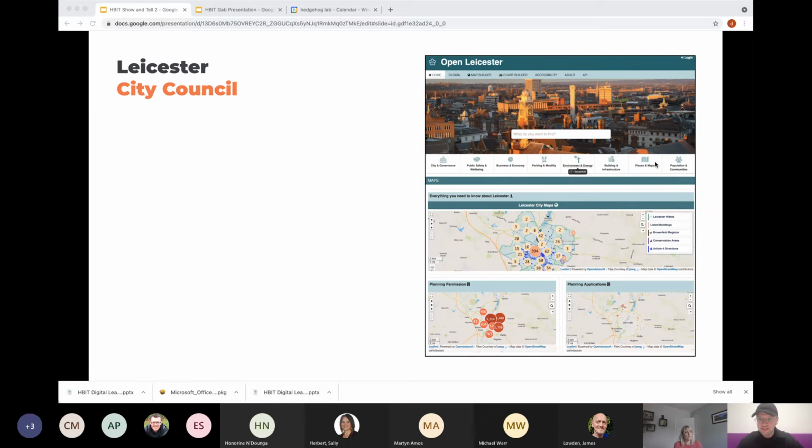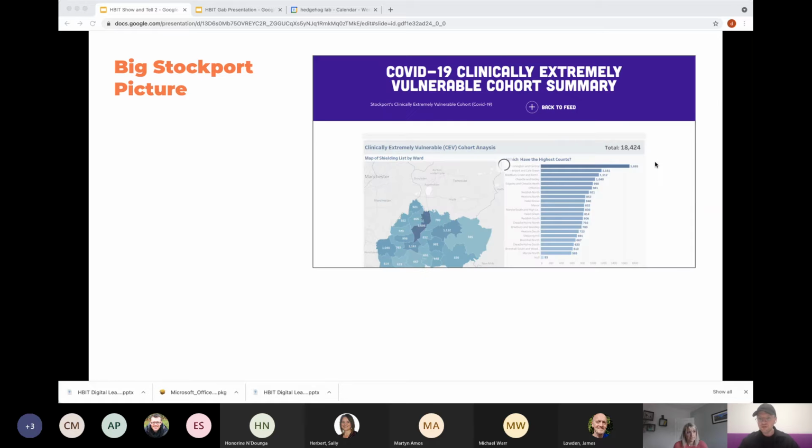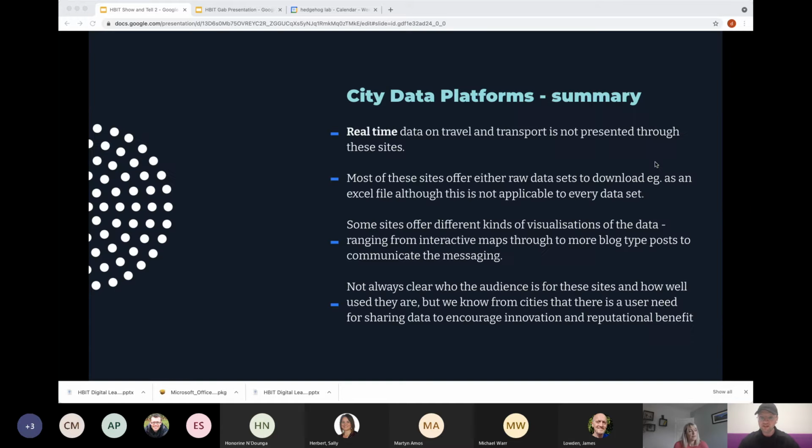Leicester here, they've got a site that shares data. The landing page, I would say, on this site feels more public friendly and more public facing. It's asking the question there, what do you want to find? And then this site here, with a big Stockport picture, the aesthetic indicates, I would say, that there's been more thought given to the consumer here. So it's quite simple to look at, and it's easy to find topics, and it feels much less just a site that presents data. But when you do dig a bit deeper, you can see that it acts as an aggregator. So it takes you through to .gov sites, or it pulls in data visualizations that are not really unlike what we've seen on other sites.